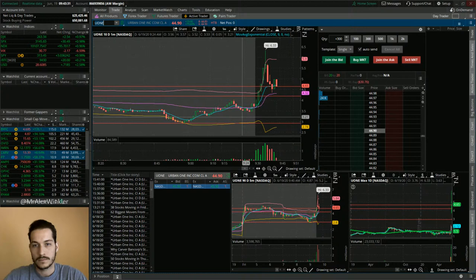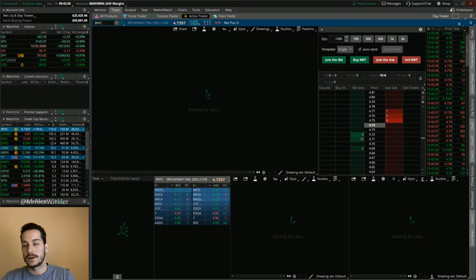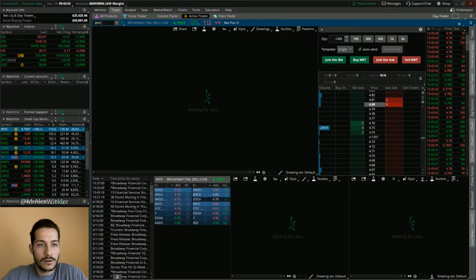Charts aren't really loading right now. TOS has been so slow this week. It's been probably one of the more laggy weeks we've experienced. Markets are all green, roughly 1% up across the board.